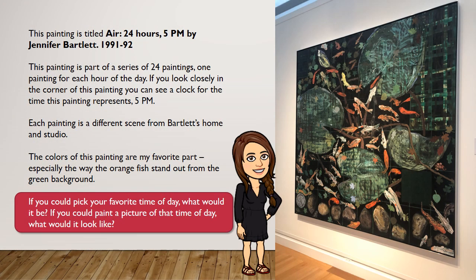This painting is titled Air, 24 Hours, 5 p.m. by Jennifer Bartlett, painted in 1991 to 1992. This painting is a part of a series of 24 paintings, one painting for each hour of the day. If you look closely in the corner of this painting, you can see a clock for the time this painting represents, 5 p.m. Each painting is a different scene from Bartlett's home and studio.